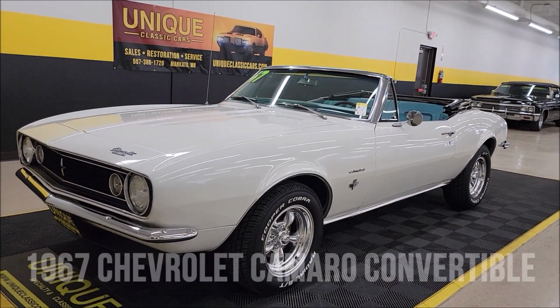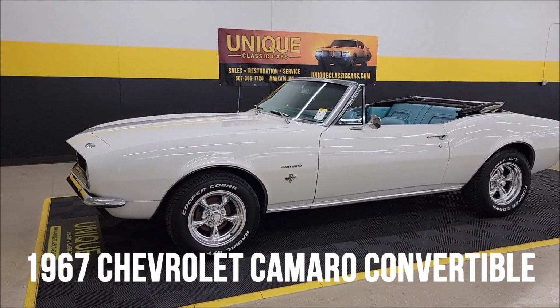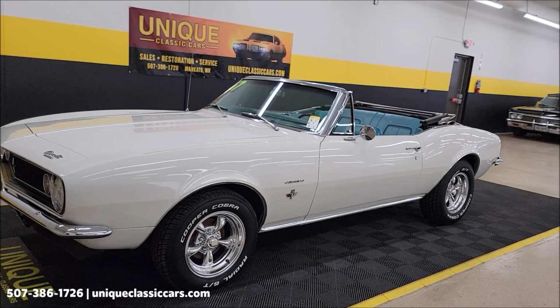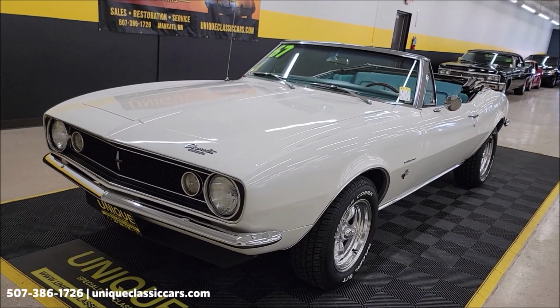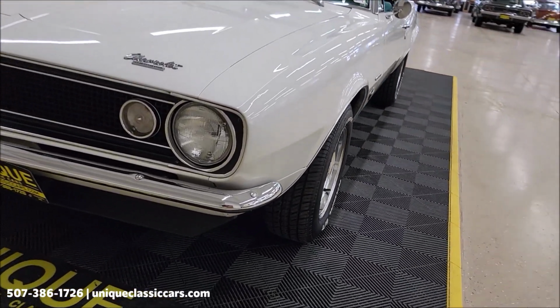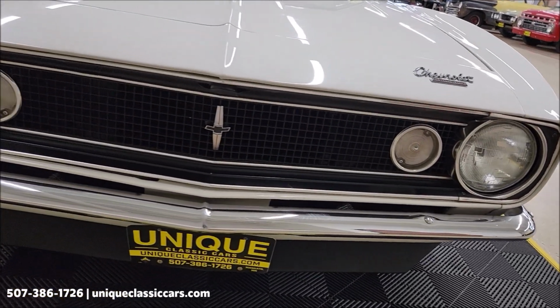How about this drop top here at Unique Specialty and Classics? It's a 1967 Chevrolet Camaro convertible. Era correct 327 V8 underneath the hood. And this is originally a V8 car that's paired up with an automatic transmission, power steering, power brakes, power top. Let's go ahead and take a look at the front grille, bumper, headlight surrounds.